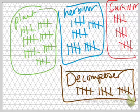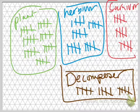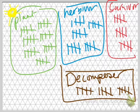So those plants are getting energy directly from the sun. Herbivores are getting energy from them. Carnivores are getting energy from the herbivore species for the most part. And decomposers are getting energy from all of them. The more energy there is in the system, the more of everybody you can have.